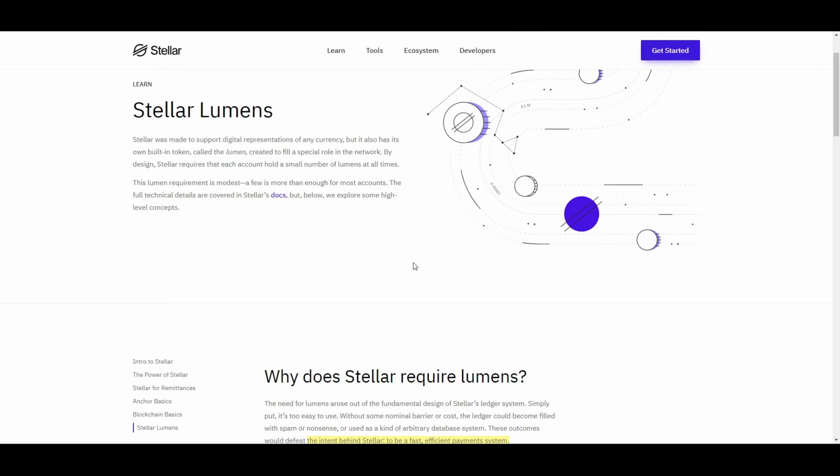The network can also be used to create your own tokens. So you have Stellar, which is the network for providing these transactions, and you have Lumens, which is actually the currency which is used to pay for different stuff. Now, the network allows you to create your own tokens as well in case you want to create a digital sort of economy or environment.